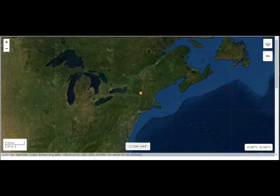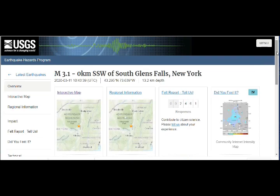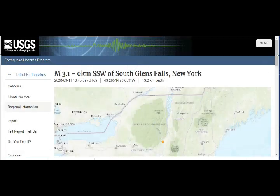Now, going to the East Coast, usually they don't know where the faults are because the earthquakes there are not that common. But I don't think they have the details for it. Oh, yes, they do. Okay.